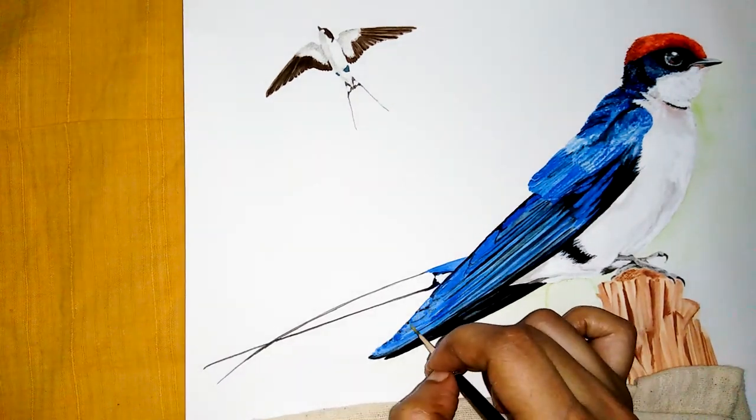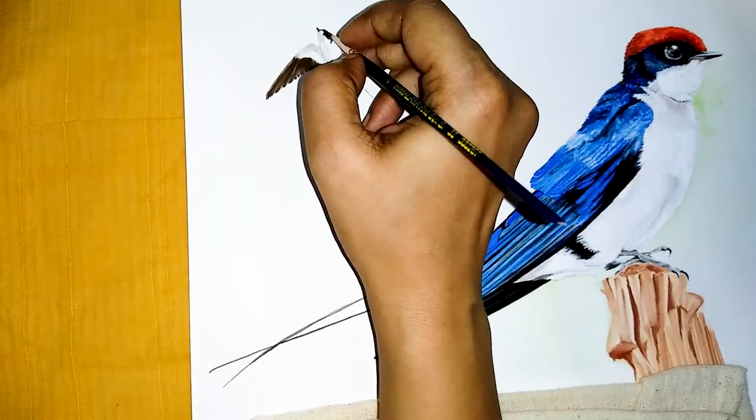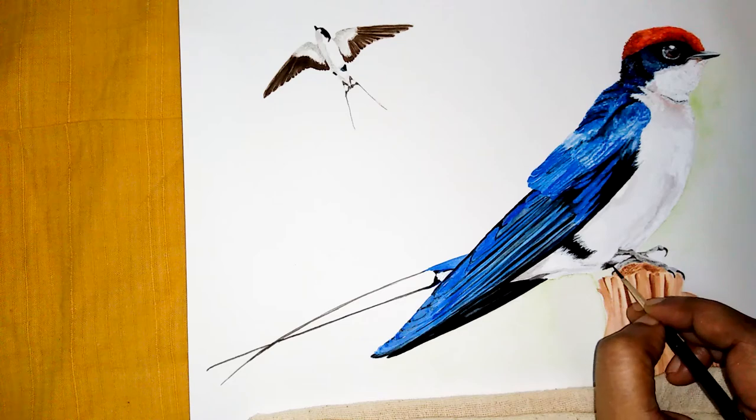My painting is a sweet remembrance of those countless rendezvous with this little swallow.